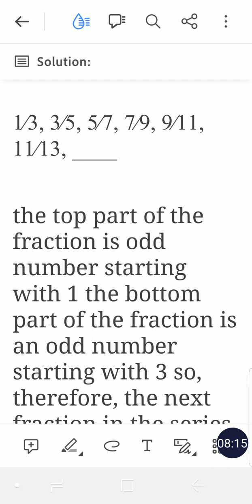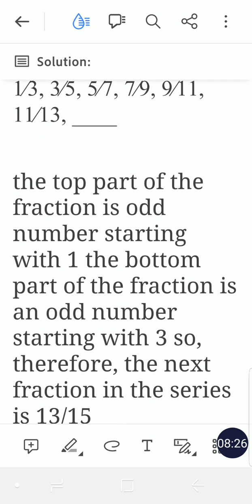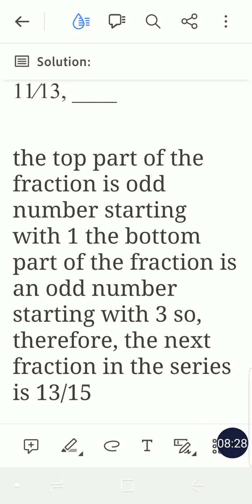The top part of the fraction is an odd number starting with 1, and the bottom part of the fraction is an odd number starting with 3. So therefore, the next fraction in the series is 13/15.